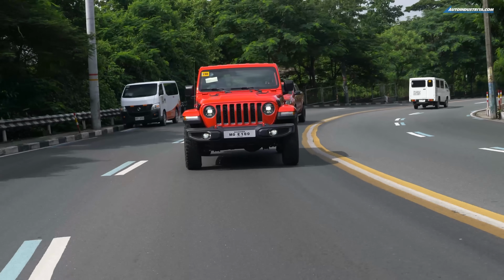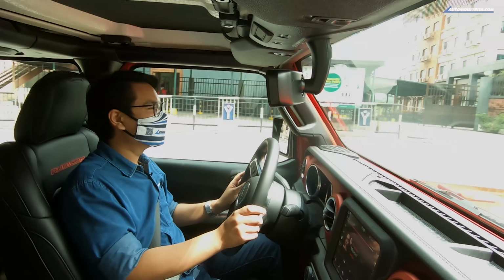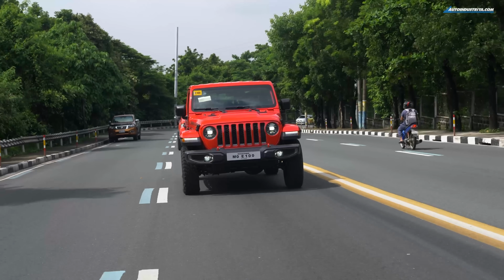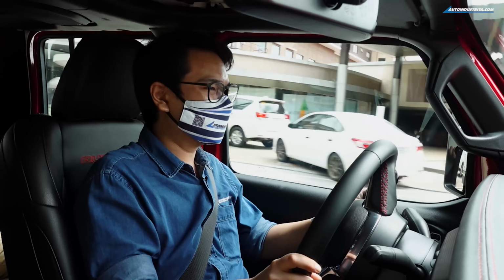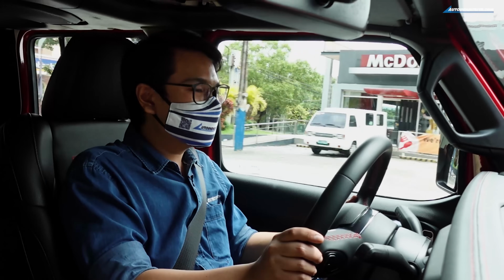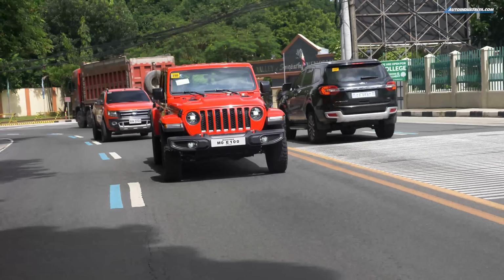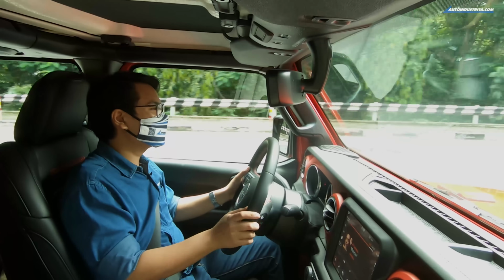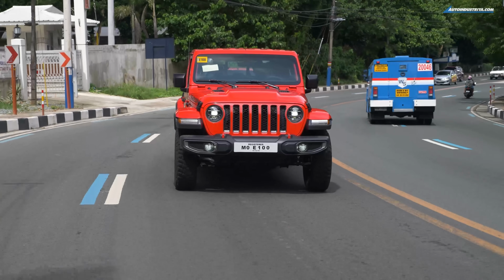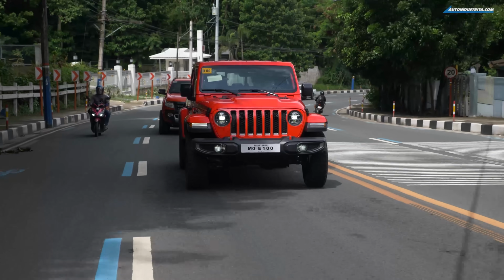Now, because it's carrying all that weight and, well, there's a bit of a torque shortage, fuel economy, well, it's not that great. But then again, you expect that from a 3.6 liter V6, don't you? So, out in city driving, it does, well, get ready for this, about 5 kilometers per liter. When the traffic's a little bit lighter, it's about 6.5 kilometers per liter. So, if you're gonna get a Gladiator, well, be prepared to pay for big fuel bills. But then again, you bought a Gladiator, so well, you shouldn't really complain about that, should you?